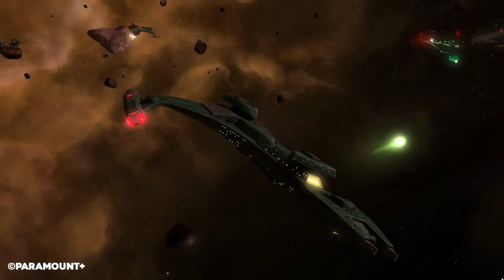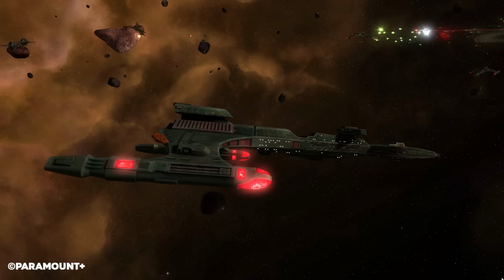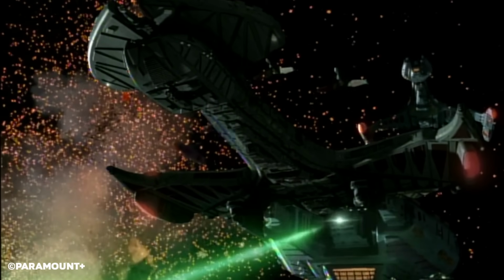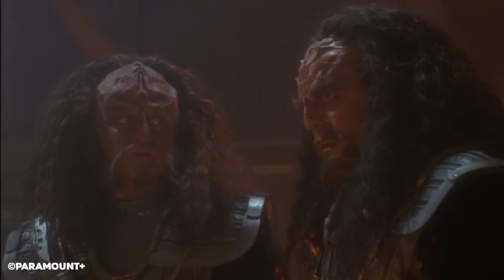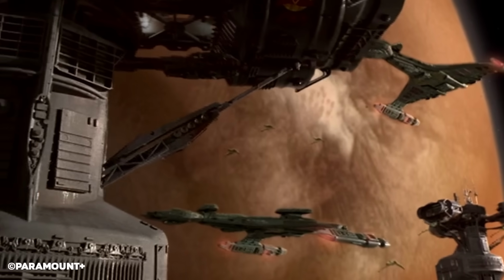Vor'cha-class attack cruisers were manufactured at the Kronos Orbital Factory base, and the first ships of the class were launched in 2362. Originally, Vor'cha-class cruisers were restricted to the use of the Klingon Chancellor and other high-ranking Imperial officials. By 2369, however, they had entered general use in the Klingon fleet.